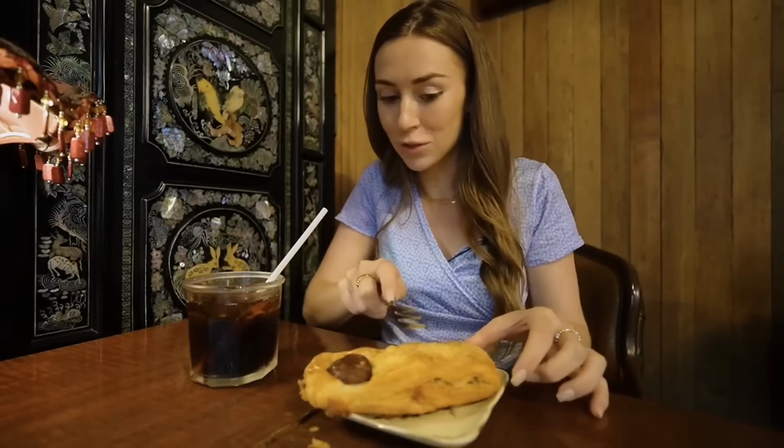Today being a very cozy and rainy day, I wanted to find a vintage cozy cafe to come to, and I would say mission success. This spot is so funky. It's funky, it's vintage, it's cool, and you can tell it's been around for a very long time. Had the best selection of pastries, so we're gonna try out this, which is a chestnut pastry, chestnut croissant.